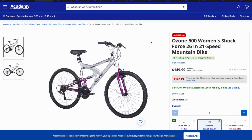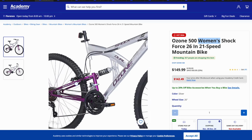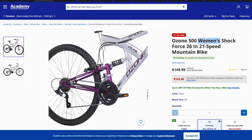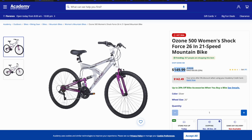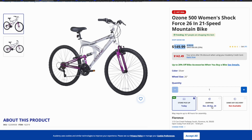So there's that bike. Let's move on to the next Ozone, the 500 Women's Shock Force. This is a dual suspension bike, 26-inch, but I don't like that term women, especially when I look at it. I mean, I see the purple there, but this is a good-looking little bike. I would ride this. That's a decent-looking little bike. Quill stem, basic stuff, rim brakes. Not upgradable, upgrade for style, not for componentry. But look at this price. A full suspension, $149.99. Both available in my local store and shipping.